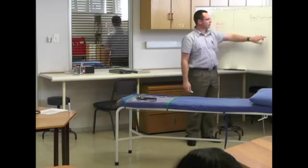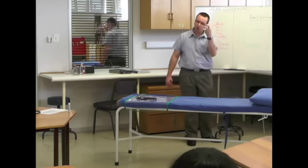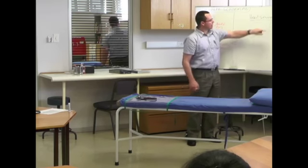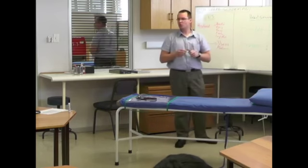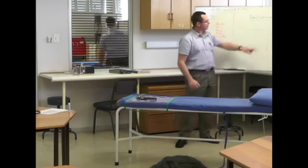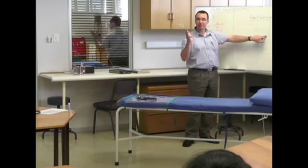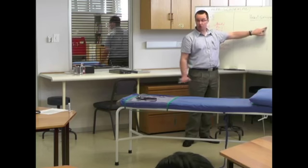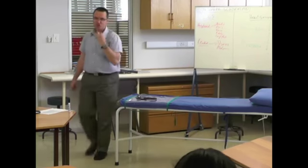Normally we talk about Levine's classification, 1 to 6, to grade the loudness or intensity of a systolic murmur. There's a distinction that's made between 3 and 4, and that's quite a nice, useful one. A 4 out of 6 murmur has got a thrill to it, whereas a 3 out of 6 is just loud but no thrill. So what is a thrill? Who knows the definition of a thrill?